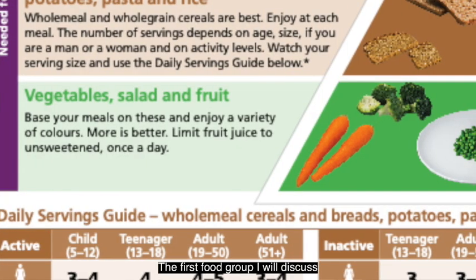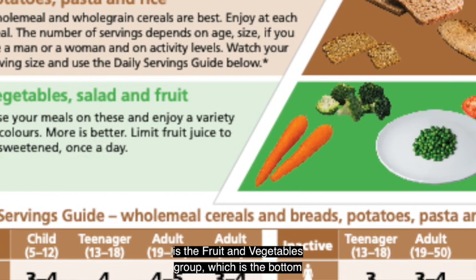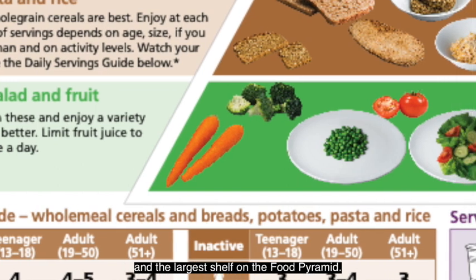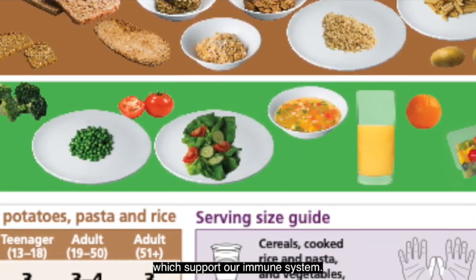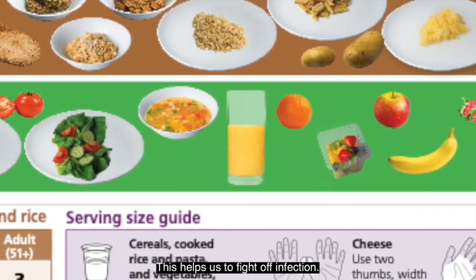The first food group I will discuss is the fruit and vegetables group, which is the bottom and the largest shelf on the food pyramid. Fruit and vegetables provide vitamins and minerals which support our immune system. This helps us to fight off infection.